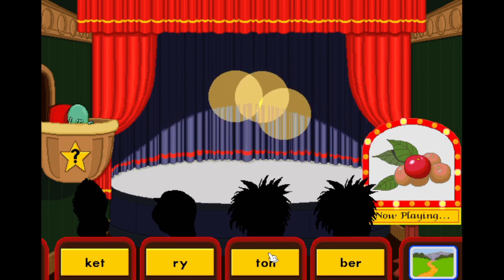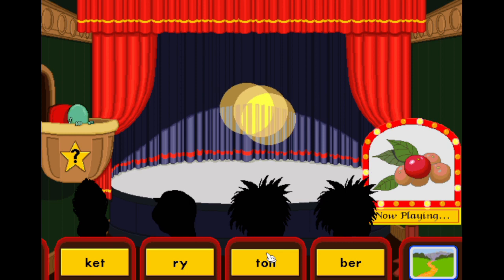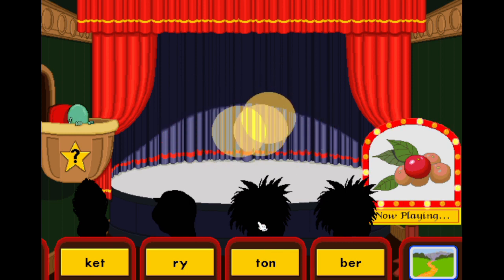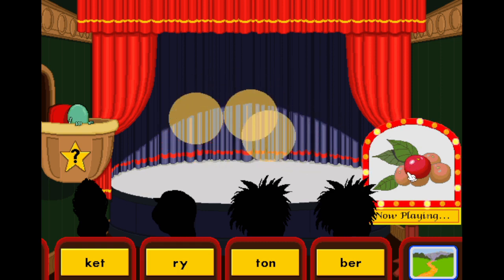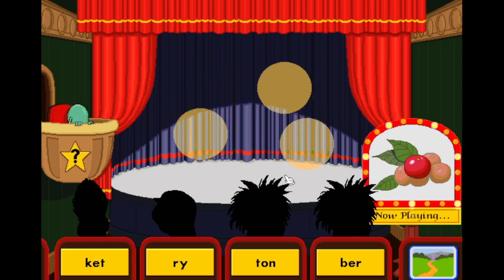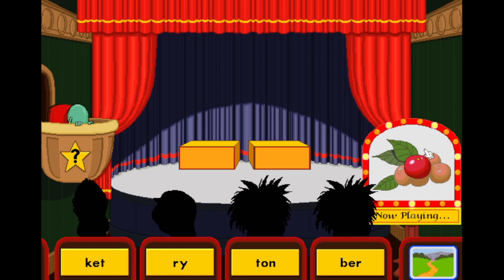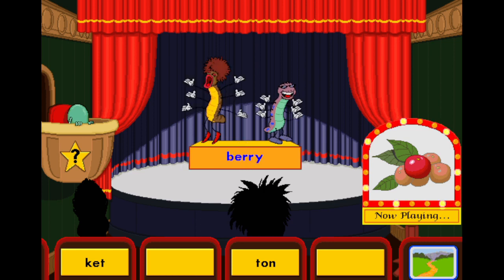Well, hello, everyone. Welcome to Silly Syllables. Are you ready? Click on a seat to hear the syllable. When all the syllables are in the correct order, they will sing. Introducing the word berry. Bear, re, bear, re. Berry.